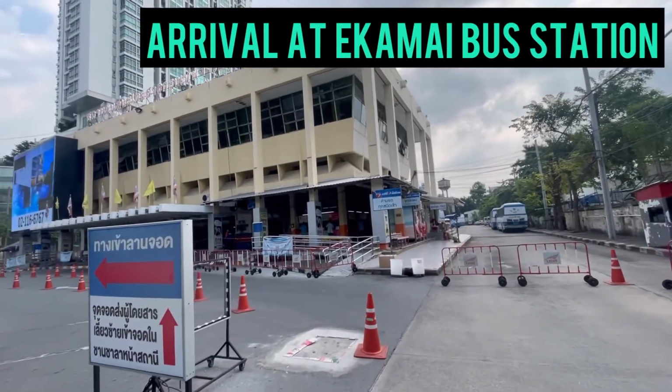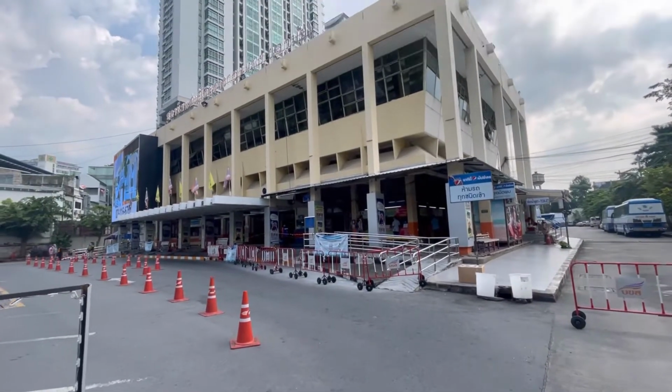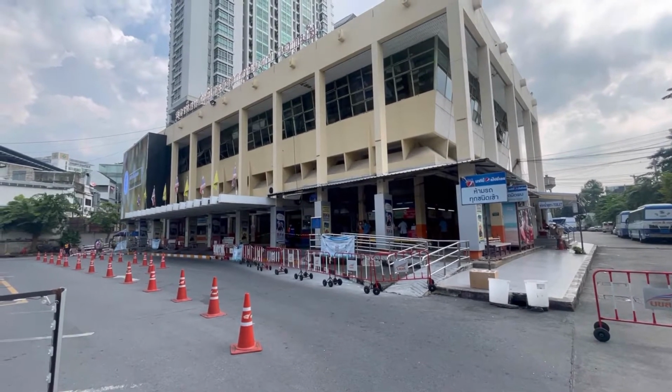When you pull into Ekamai bus station in Bangkok, you have choices. You can take a small scooter cab to get to your hotel. You can take a taxi if you want.